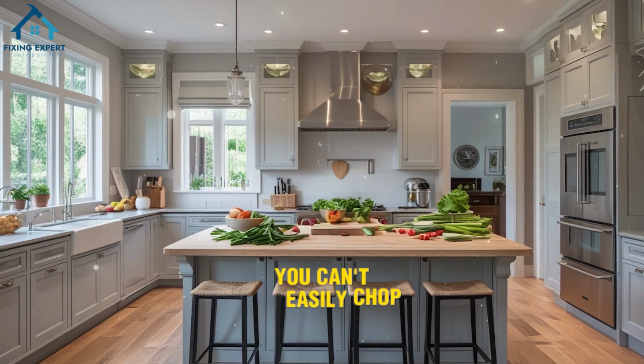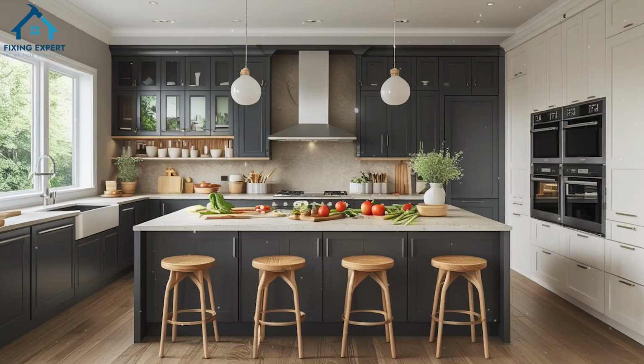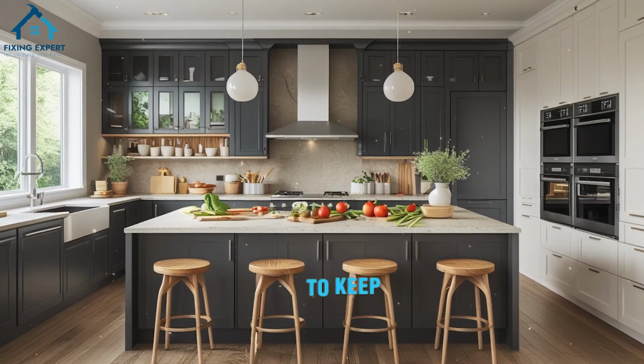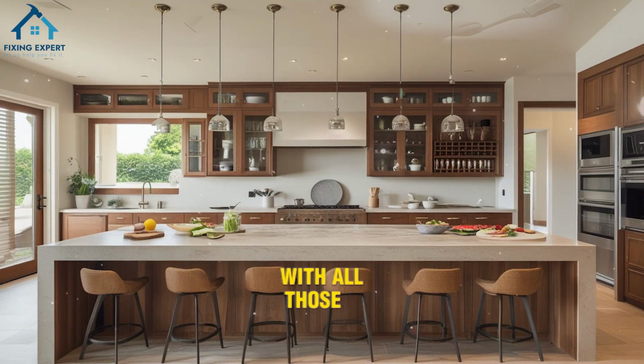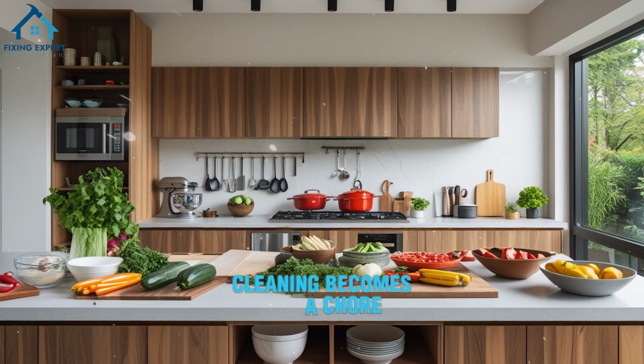You can't easily chop vegetables or roll out dough without moving things around first. And worst of all, it's hard to keep clean. With all those items in the way, crumbs and spills get stuck, and cleaning becomes a chore.